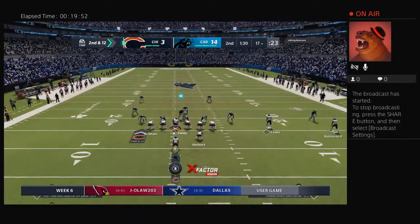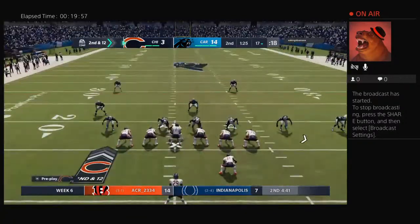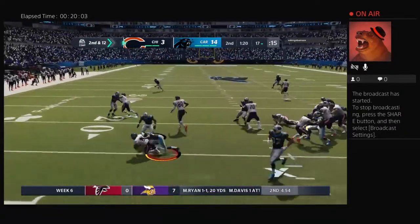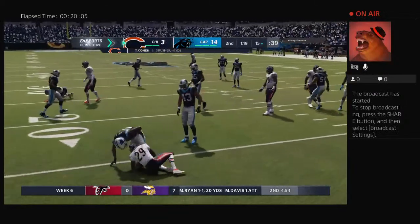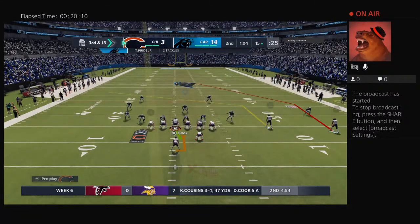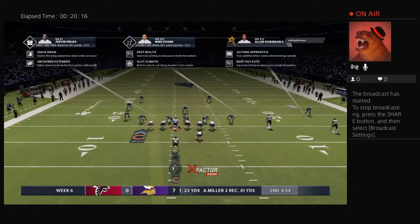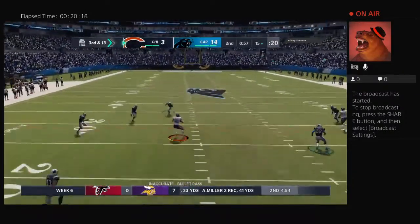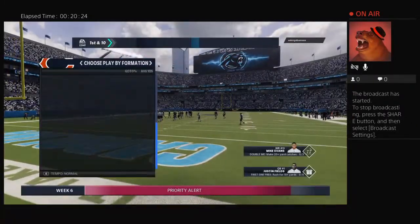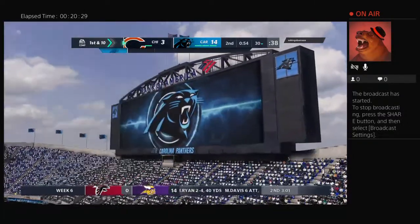Here's 2nd and 12. Now they'll run it with Cohen. And for a 2nd straight play, just nowhere to go thanks to this Carolina defense. The 2nd down play results in a loss of 2 yards. They'll drop to throw. And this is caught. It's Jimmy Graham. Now the Bears going to use the 2nd of their timeouts as they get the stoppage with a little over 50 seconds to go in the first half.